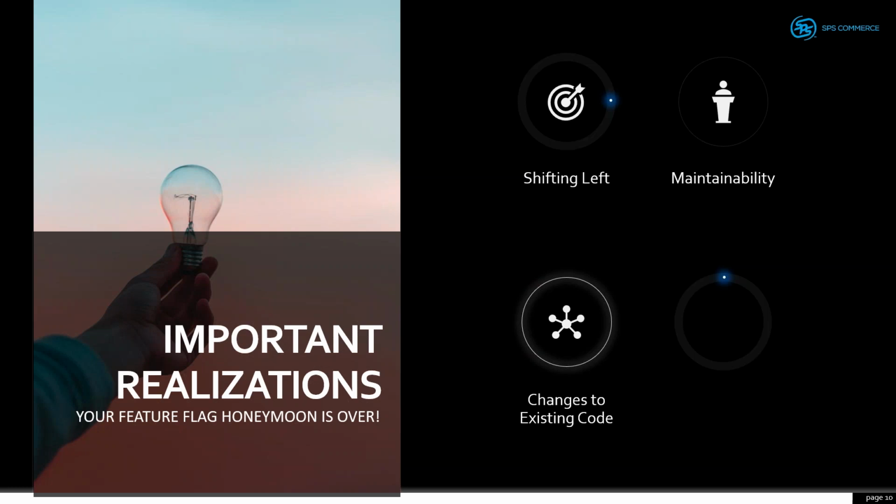Probably the most difficult thing that I struggled with at first was changes to the existing code, because I was always sold on feature flags that they would provide this confidence that when I deployed and I had the flag off, it couldn't affect me. There was no risk. But the fact of the matter is there is still risk, because I had to add that orchestrator code, that if-else statement, the wrapper part of it. I still had to add that in. And so there's always a risk that maybe I break that in production.